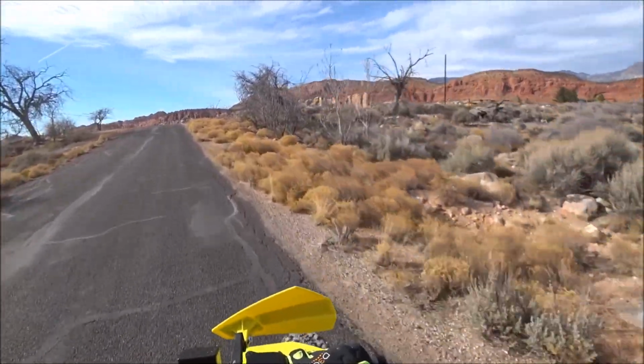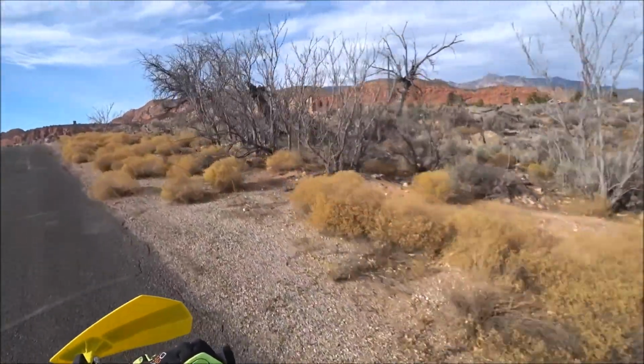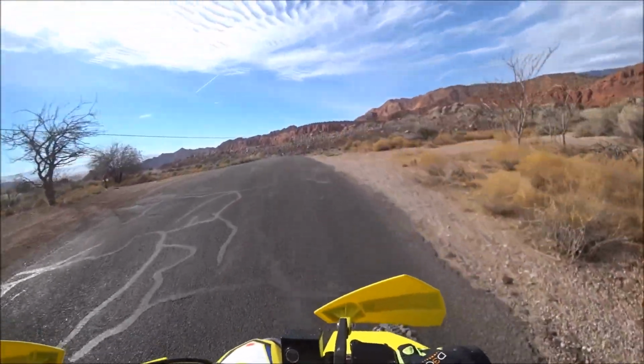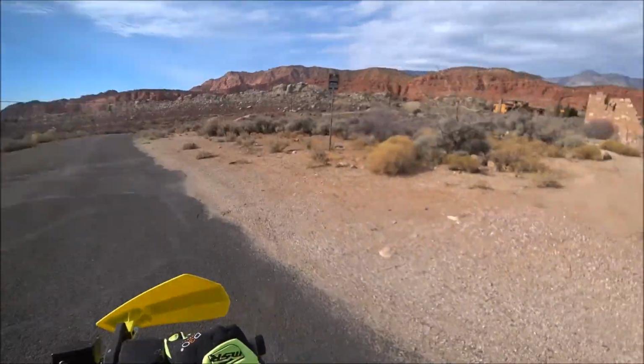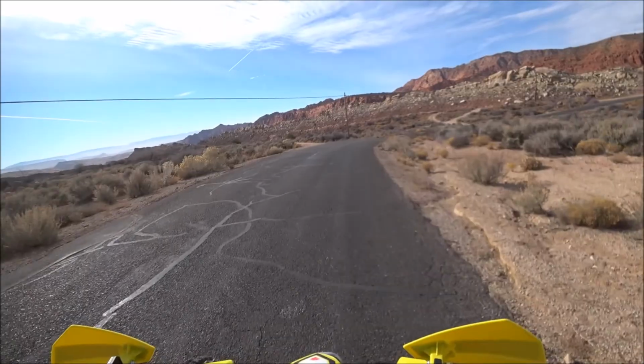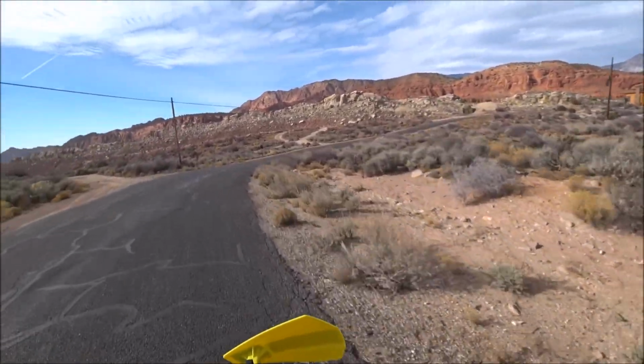More ruins. It'd be really strange to have your house right in the middle of a ghost town, so to speak. I think it might be kind of creepy. Or cool, but kind of creepy still. You know.